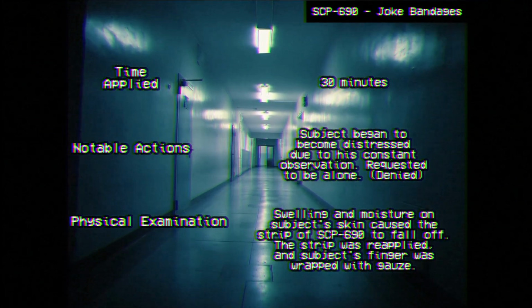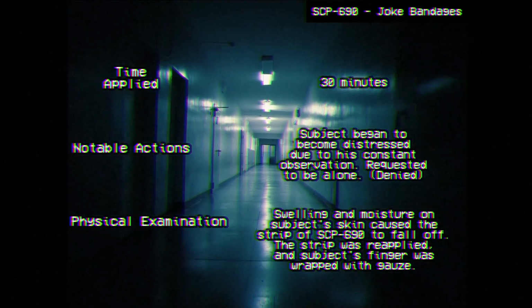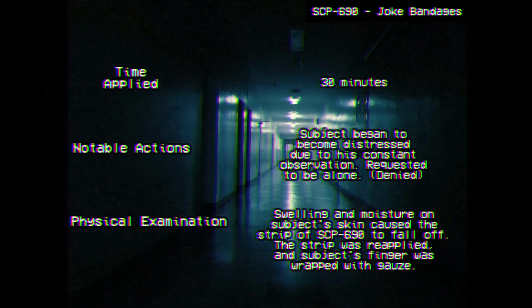30 minutes. Subject began to become distressed due to his constant observation. Requested to be alone. Denied. Swelling and moisture on the subject's skin caused a strip of SCP-690 to fall off. The strip was reapplied and the subject's fingers wrapped with gauze.